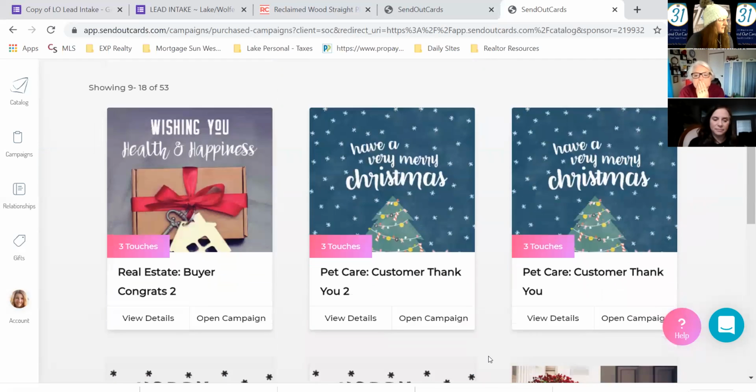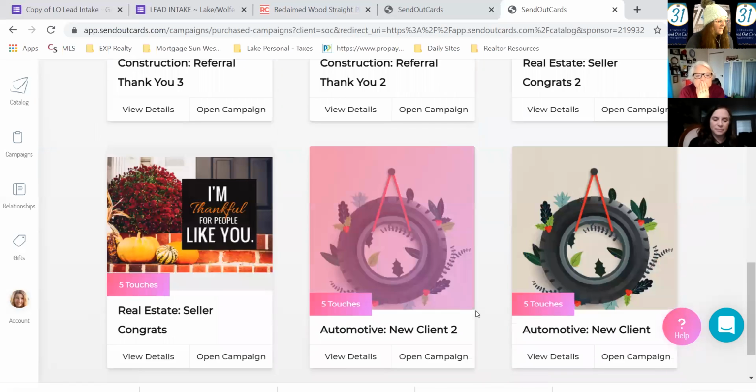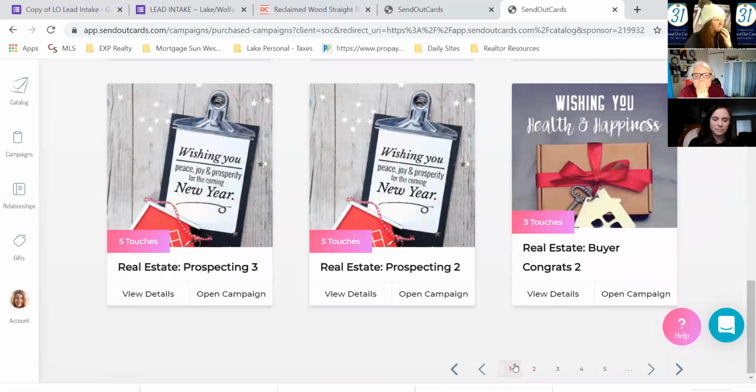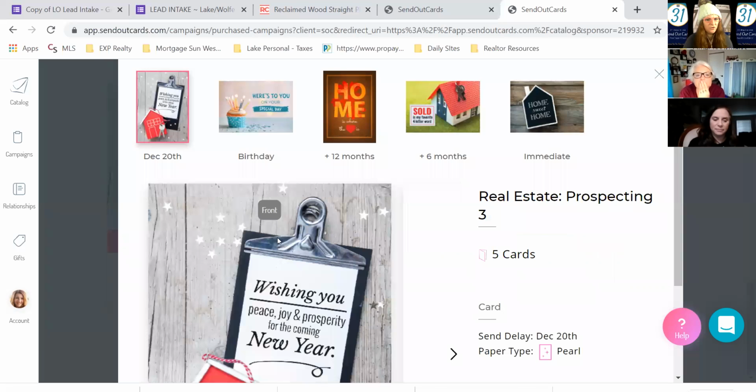I'm going to use, where is my real estate? I've got a real estate 5-touch that I want to use. Real estate prospecting 5-touch. So let's do this one. And you have two buttons here, and I'm going to explain the difference between them. View details actually shows you what this campaign is.